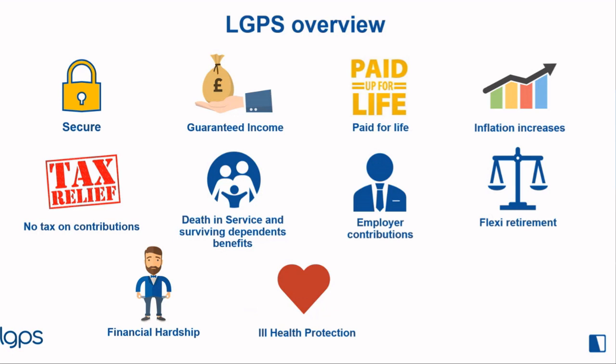Now, to qualify for this benefit, though, you will require at least 2 years' service, and that's subject to medical certification. If you're lucky enough to have been in the scheme before 2009, you would have also been building up an automatic tax-free lump sum for when you retire. And we'll go into a bit more detail on that shortly. So that's just an overview of the main benefits that your Local Government Pension Scheme provides.